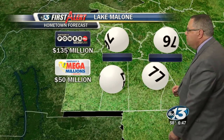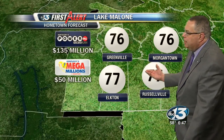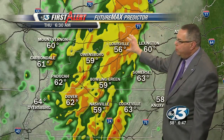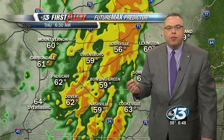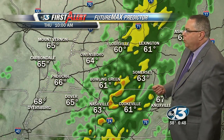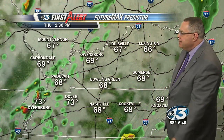Lake Malone, your hometown forecast today presented by the Kentucky Lottery. Mid-70s depending on the amount of sunshine that we do get in here later. Now here's the updated Future Max predictor showing this big wave of rain coming through this morning. We're not concerned about thunderstorm activity or severe weather this morning. It's just all going to be about a steady rainfall. That should be out of here by about 10 or 11 o'clock around midday.